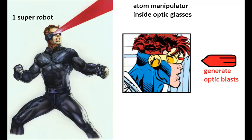Cyclops has the mutant ability to fire powerful blasts of energy from his eyes with pinpoint accuracy. For this character, the atom manipulator is put into his optic glasses, which is mounted on a super-intelligent robot's eyes. Need I remind the reader, the atom manipulator has a central computer that controls its actions, operated by super-intelligent robots called virtual robots.